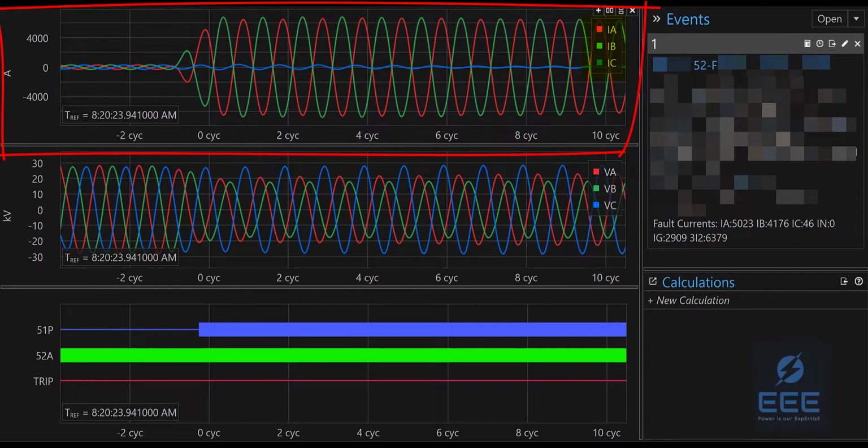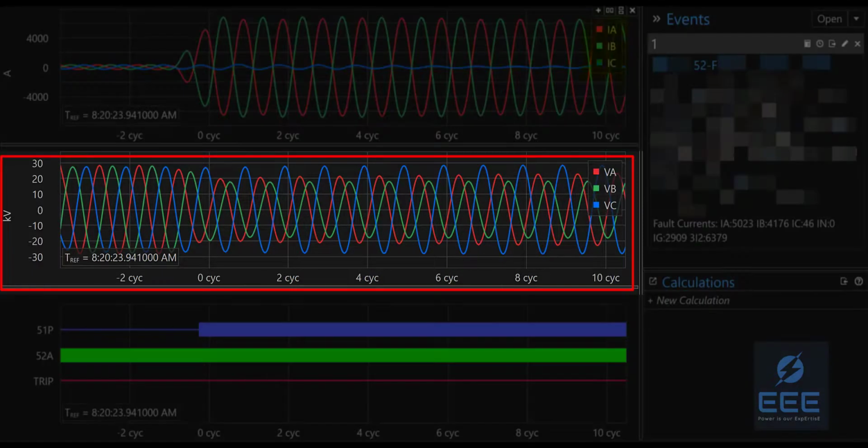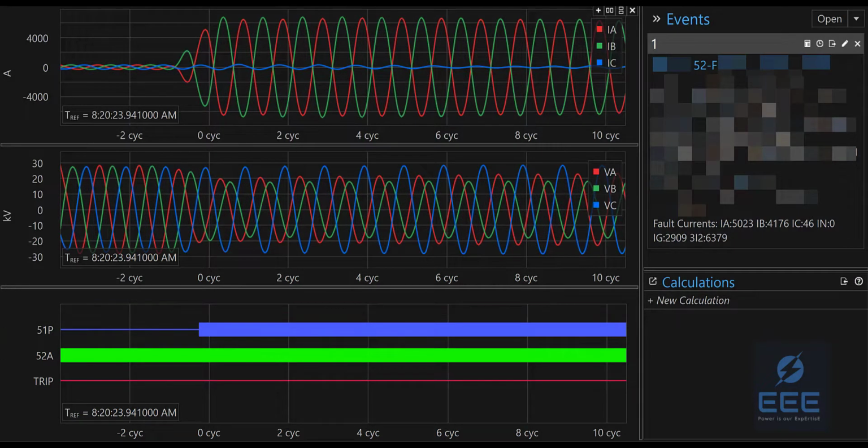The top chart is current as indicated by the unit and the legend. The middle one is voltages. The bottom is digital chart. You can see 52A is on and the trip signal is off. 52A on means breaker is closed. After 25 cycles, the breaker is still closed and the trip is not sent.